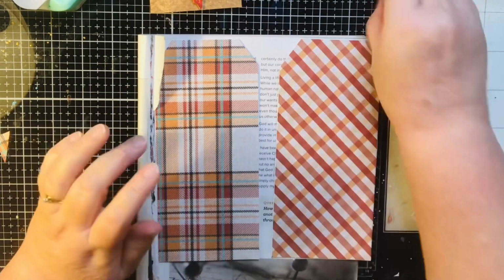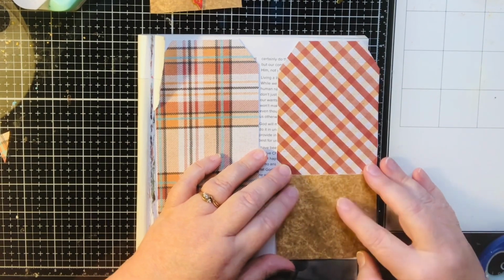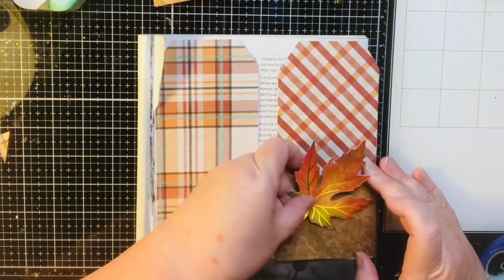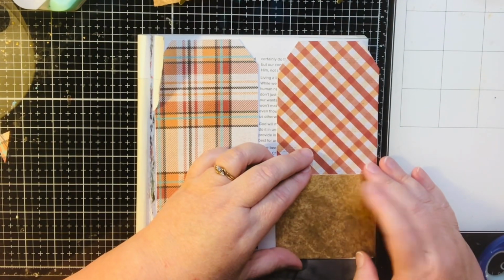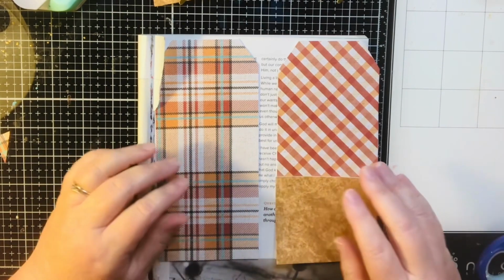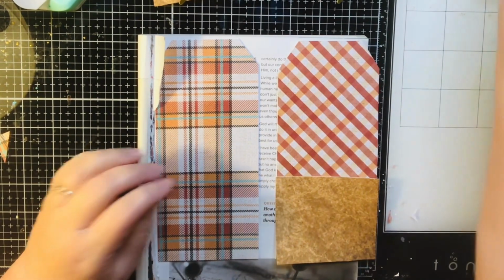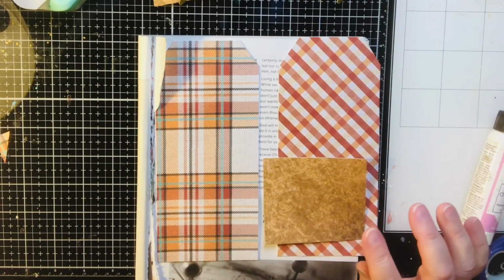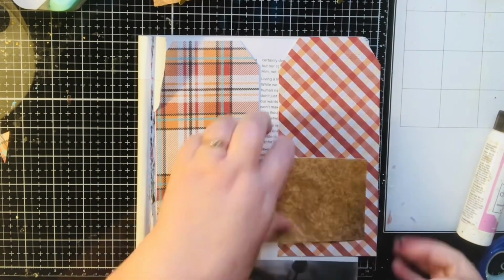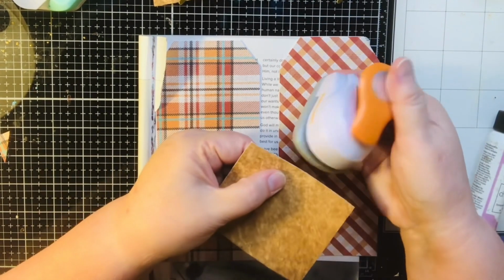Now, for pockets, I've got this. So, I think first I'm going to glue those down, and then I'm going to sew around it, and then decorate. First, let me put a notch. Make sure I got it the right width. Oh, and I need to ink it as well.